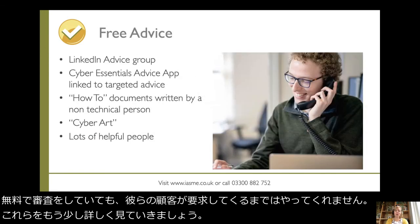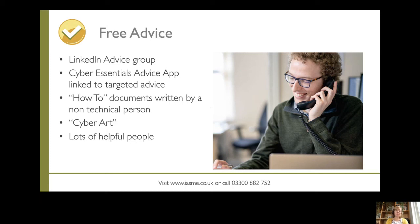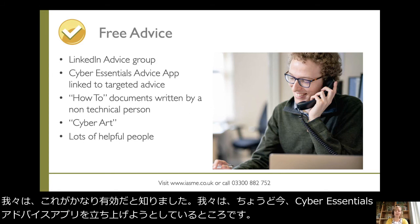So to look a little bit more at each of those details, the free advice, we give more and more because we find that this really is the key for companies to improve their cybersecurity. So we have a LinkedIn advice group now, just a normal LinkedIn group that anyone can join, and they can ask questions about Cyber Essentials, and also they can see all the other questions and answers that have been asked in the past. So we have found that to be quite powerful.